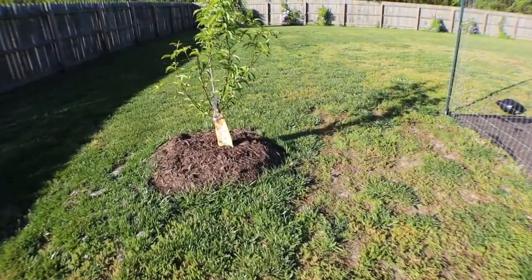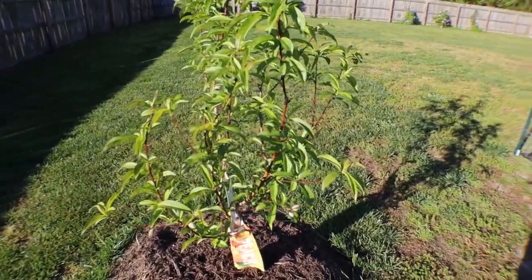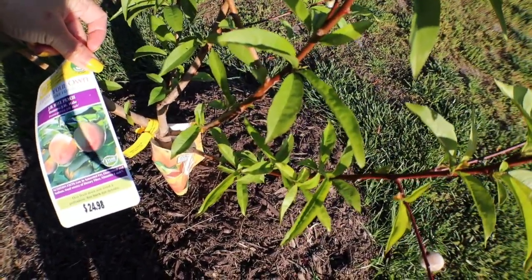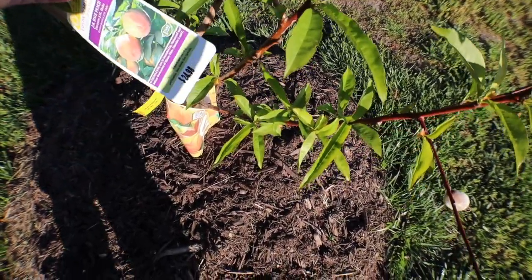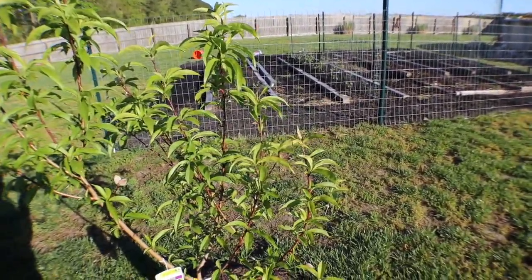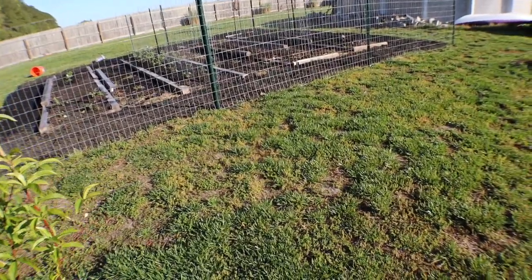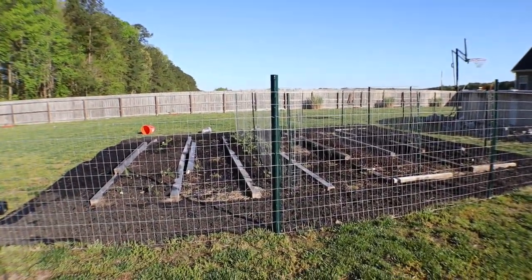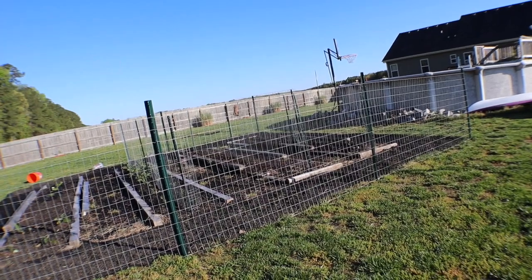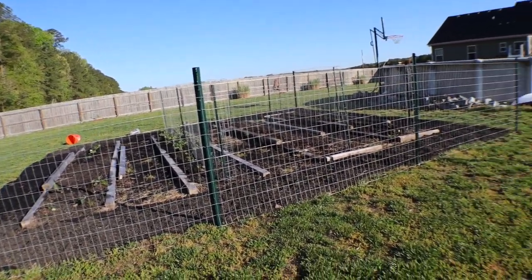And here is the apple. Oh, peach. Peach. I love peach, so that's why we got this. Yeah, so that's it, guys. And also we got fruits on the other side there by the wall: blueberries, raspberries, figs, or kiwi.